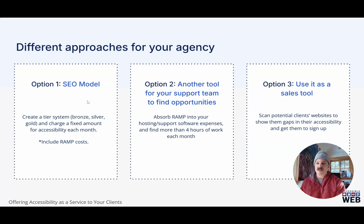Option two is hook this up with your support team. We have a lot of clients that have higher tier support plans to help their customers just work on whatever might come up. So accessibility is a great thing to do a couple of hours every month. But maybe there's a particular month where there haven't been a ton of support requests that came in. Things are slower than they typically are. The client's busy. They're off doing their big annual conference or their retreat. You haven't really heard from them, but you still want to drum up some hours. Use Ramp as a way to drum up those hours of work.